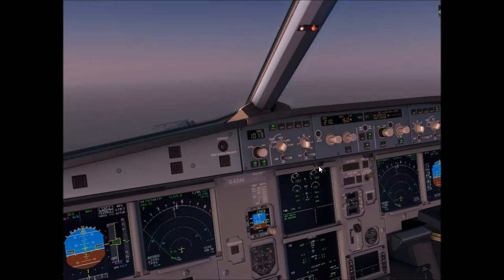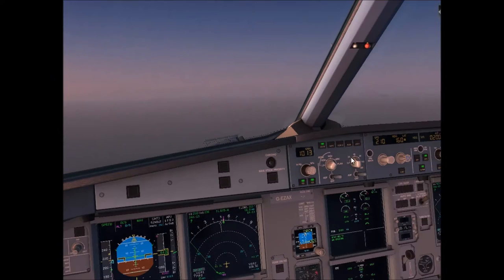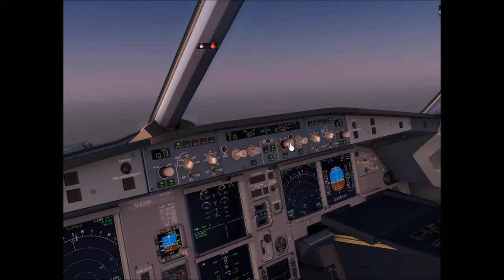Stop with 4896, on speed, descend to maintain 2500. On speed, descend to 2500, 4896. Stop with 49, descend to maintain 4000. Maintain 4000, 49. Delta 588, descend to maintain 3000. Delta 1887, turn left.